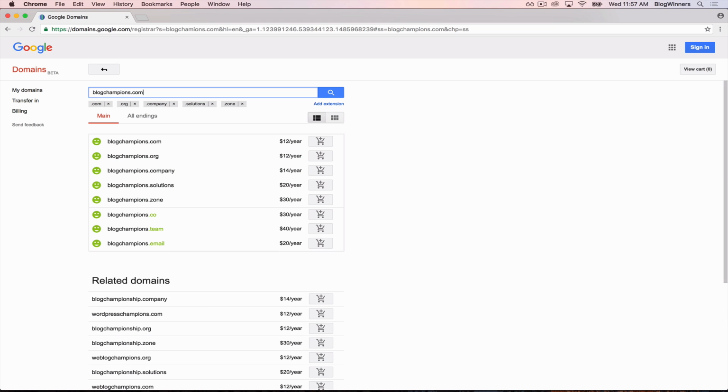.coms, .orgs typically are $12 a year. There are examples of premium domain names that you'll see that are more money. And the reason they charge more for premium domain names is that usually it's a very short domain name with very common words. And if they didn't charge a lot of money, people would just buy them up just to have them. It's kind of like real estate.